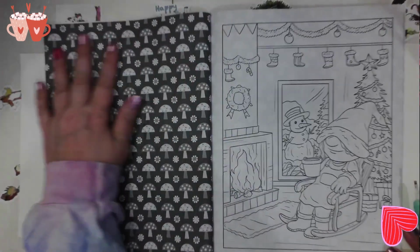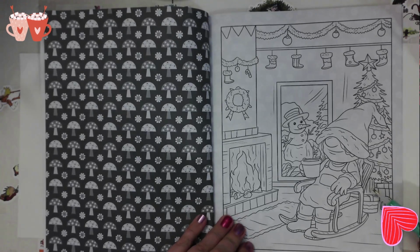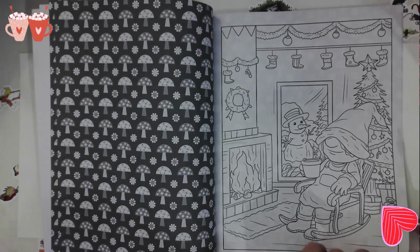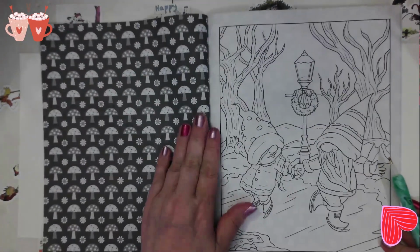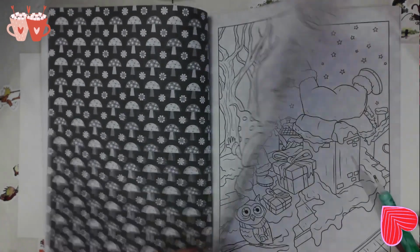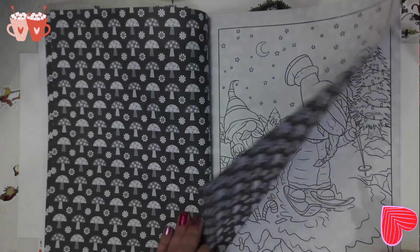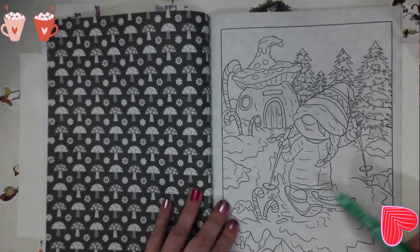Okay, here we have a winter gnome. Obviously, this is Christmas. So very good. A nice little gnome enjoying some coffee or cocoa, probably, by the fireplace at Christmas time. All right, here we have two gnomes skating in the winter time. Again, it's Christmas. Santa Claus with the presents, cute. We're still in Christmas. Here, we're still in Christmas, or at least winter time, with the candy canes.